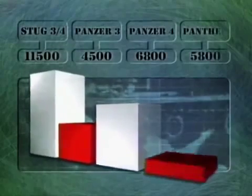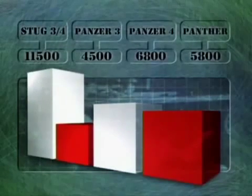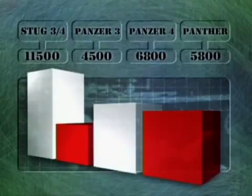By comparison to the 11,500 Sturmgeschütz manufactured, only 4,500 Panzer IIIs, 6,800 Panzer IVs, and 6,000 Panthers were manufactured in the same period.